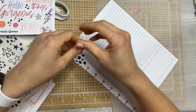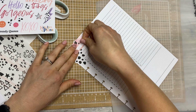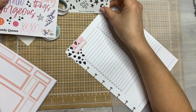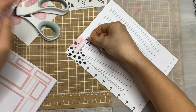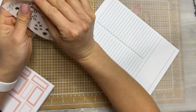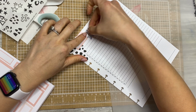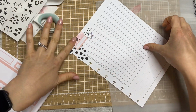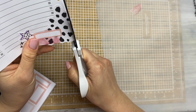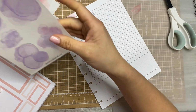Let me put the box first. And then, let's see, maybe this little star. How about these crosshatch marks? Yeah, that's really fun. Ooh, this is gonna be a wild one. Buckle up, friends. I do want to bring in a little bit of purple, I think.